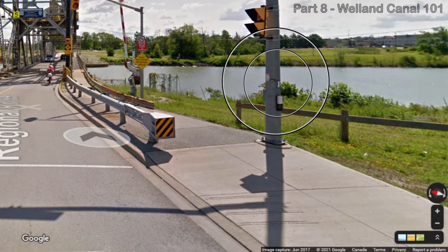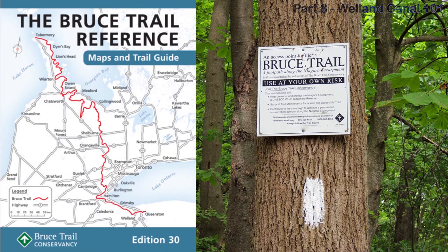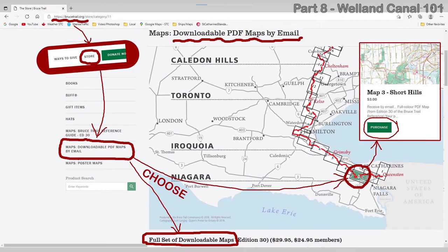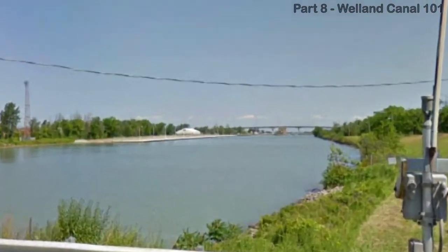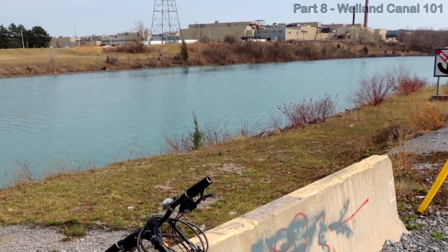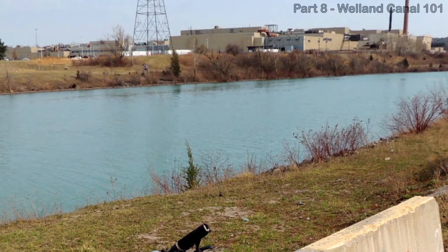On the south sidewalk, you may notice white painted rectangles on posts. These mark the Bruce Trail, a walking path from Niagara Falls, 550 miles to Tobermory, up on Lake Huron. If you look north, you can see a tie-up wall on the approach to Lock 3. And if you look on the east shore, south of the bridge, you can see the GM plant, which makes engines and transmissions.